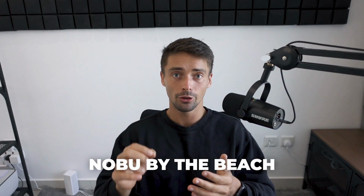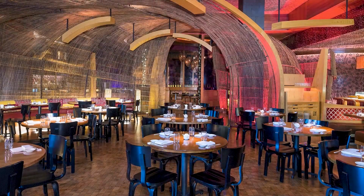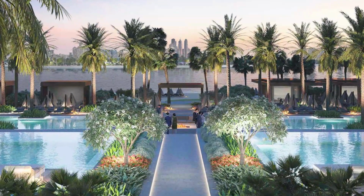Second off, moving on, we have Nobu, and specifically Nobu by the beach. So we have 2 Nobus. We have Nobu, which is in the Atlantis Hotel, and then we have Nobu by the beach, which is at Atlantis Royal, which just opened here in February.